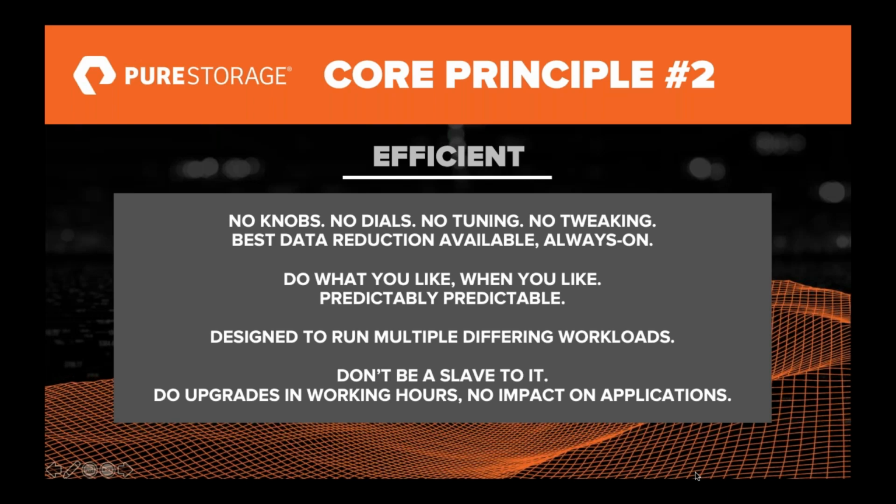When we do these upgrades, it has no impact on performance of the array. So your applications won't even know it's happened. So rather than spending months planning an upgrade because there's going to be possibly not an outage, but there could be some noticeable performance impact, that doesn't happen with Pure. There is no performance impact.